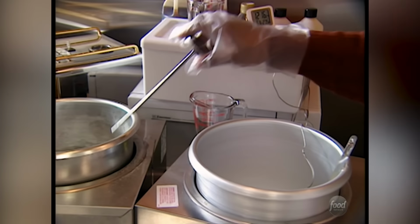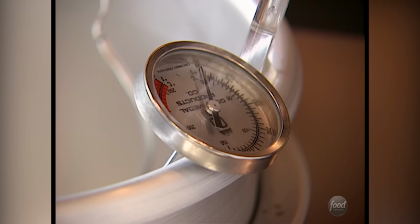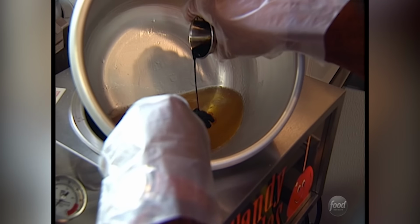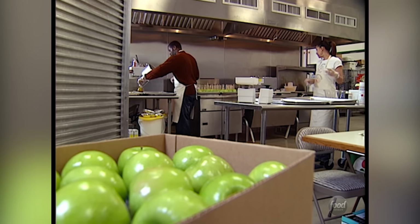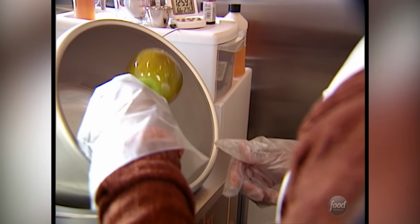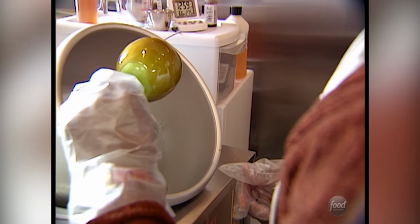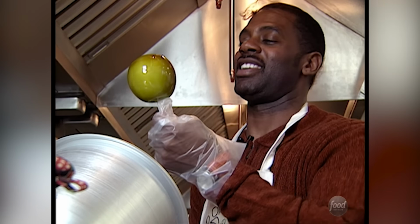A touch of water is added and the sugary mix is heated. Once it's reached the right temperature, precise amounts of flavor and color are added. This is ginger beer, special request. When the coating is ready, each apple gets dunked. You spin it enough to get the excess off, then you twirl it just so that you get a nice uniform coat. And this is a lot of experience here.